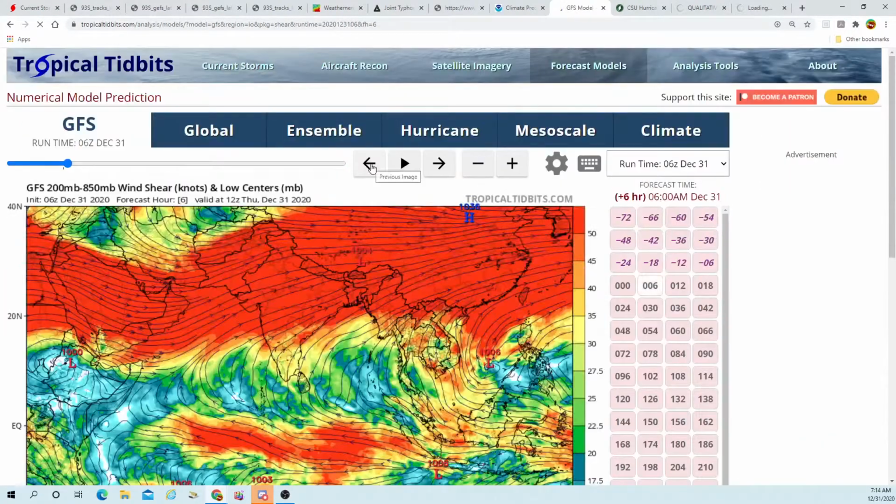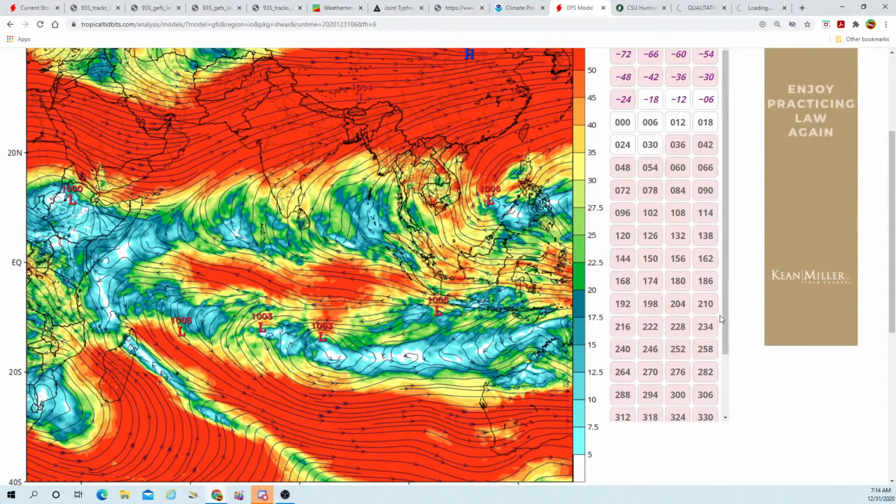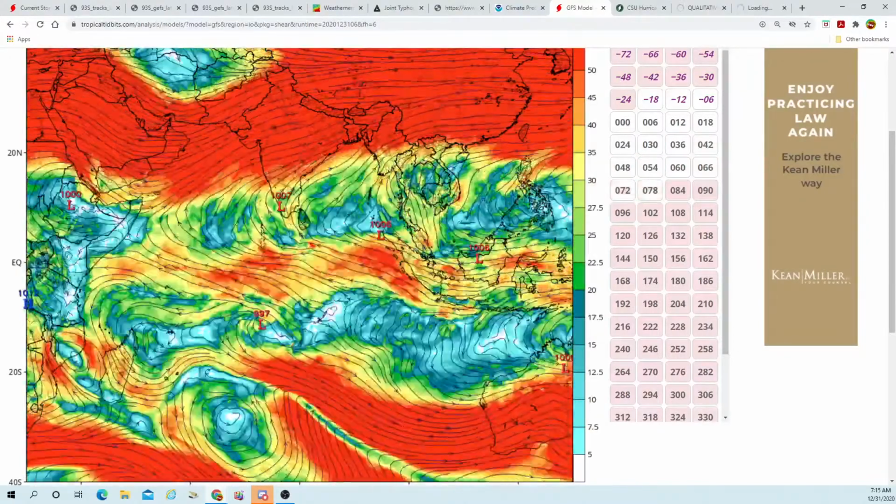Shear. Okay. Holy crap. Okay, wind shear's just to the north of it and just to the south of it. Kind of looks like this might be a trough right here. A very large trough going all the way from just north of Madagascar through the southern part of Australia, through Perth and the Melbourne region. Also, look at this right here. That's crazy. No storms forming there anytime soon. So the wind shear does look like it's weakening.